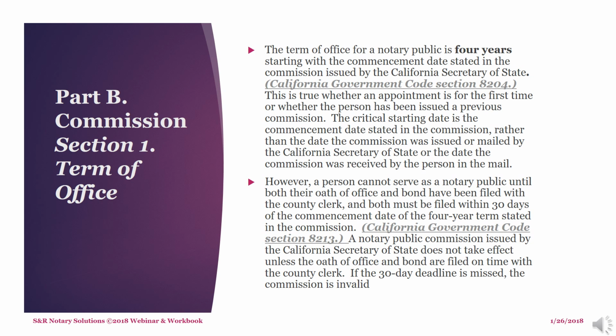The term of office for a notary public in the state of California is 4 years, starting with the commencement date stated in the commission issued by the California Secretary of State that you will receive once you pass your state exam. This is true whether an appointment is for the first time or whether the person has been issued a previous commission. The critical starting date is the commencement date stated in the commission, rather than the date the commission was issued or mailed by the California Secretary of State or the date the commission was received by the person in the mail.